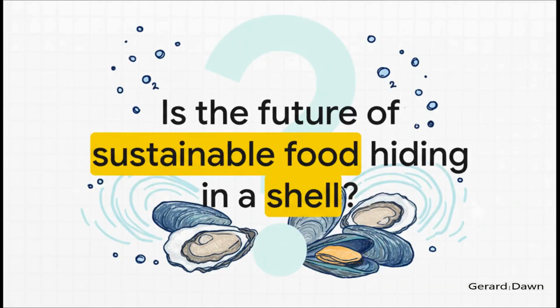So when you step back and look at it all, this is way more than just a guide to starting a business, isn't it? It's a blueprint for a different way of thinking about food, one where growing what we eat can actually make the planet healthier. It's a pretty powerful idea. And really, the only question left is, what role do you want to play in that future?